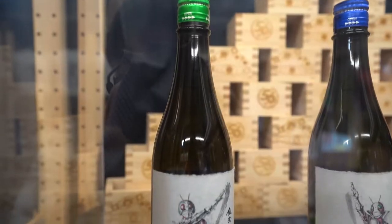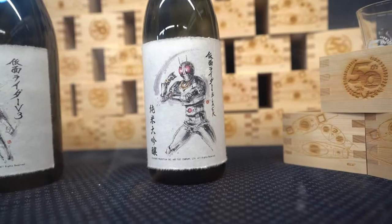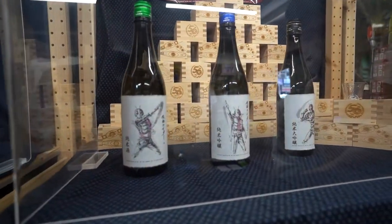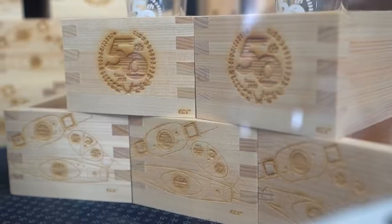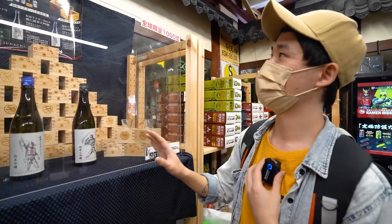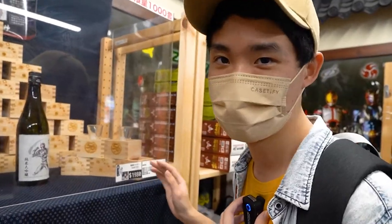This is the Kamen Rider sake set with Ichigo, RX, and Black sake set. What I really like about the sake set is the tiny little box right here. I don't know what this is called. You can see the belt engraved inside. The sake set, I'm guessing, is the most unique item right here.